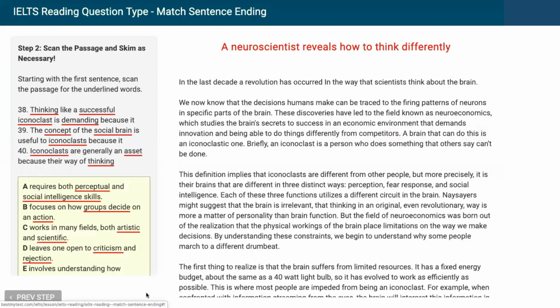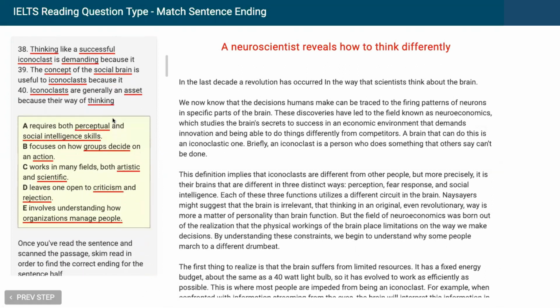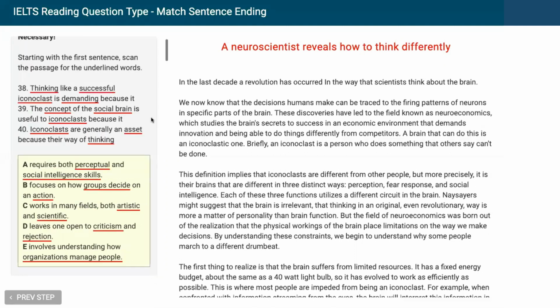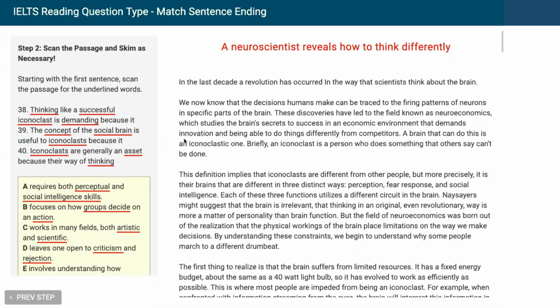All right, now for step 2, we see all of our handy keywords have already been underlined for us, and this is great because during the exam, you should keep your keywords visible so that you know what to scan for in the text. And that is step 2. Scan the passage, and then we will skim as necessary. And like I said, we're going to start with the first sentence and scan the passage.